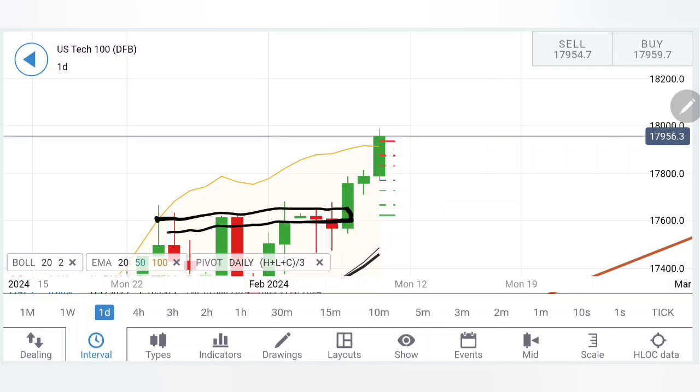Also, one must remember it has breached this resistance between 17,600 and 17,680 zone, and since then it has traded bullish. So it is a good breakout.